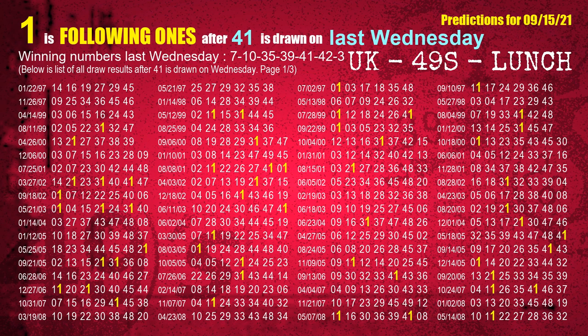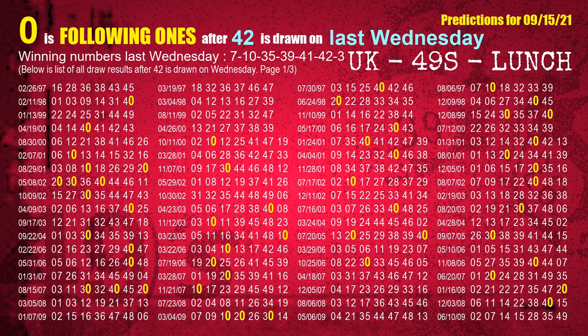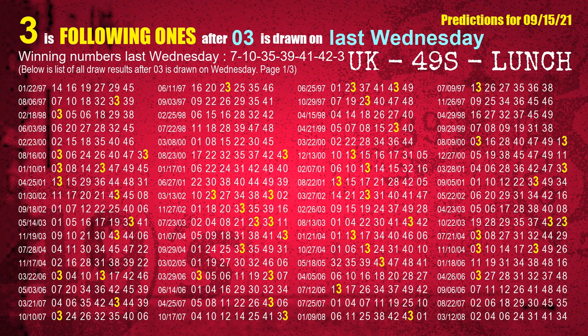The fifth winning number last Wednesday is 41. The most frequently following units digit is 1, when 41 is the winning number on last Wednesday. The sixth winning number last Wednesday is 42. The most frequently following units digit is 0, when 42 is the winning number on last Wednesday. The booster winning number last Wednesday is 03. The most frequently following units digit is 3, when 03 is the winning number on last Wednesday.